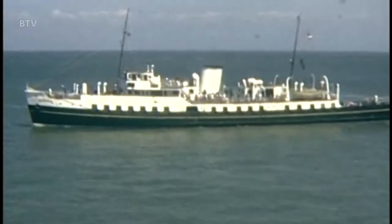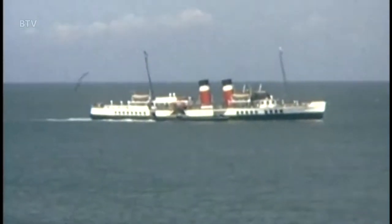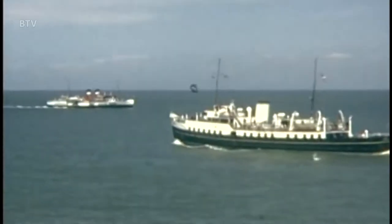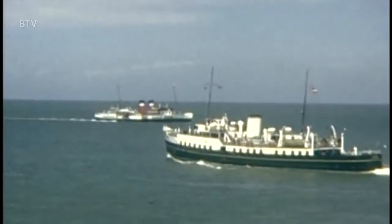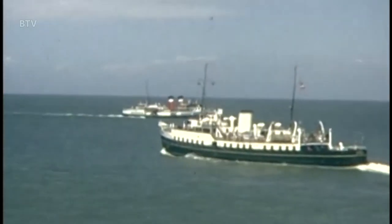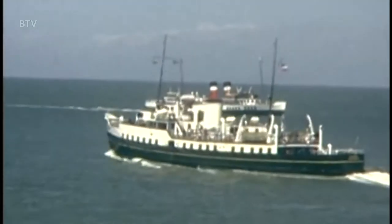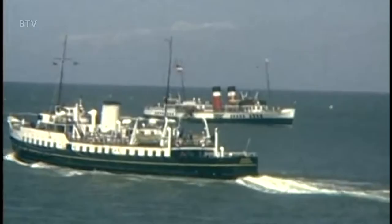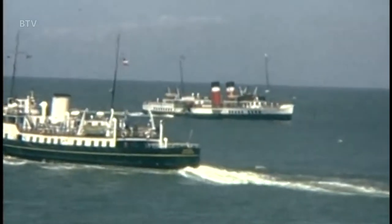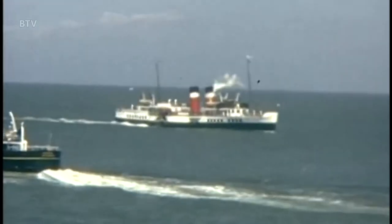It was on Saturday, the 2nd of June 1979, whilst exchanging berths at Ilfracombe, that the MV Balmoral met the paddle steamer Waverley for the first time. Waverley had been purchased 5 years earlier by the Paddle Steamer Preservation Society for the sum of £1. She was based on the River Clyde in Glasgow, but on this occasion she was making the first of many successful visits to the Bristol Channel.